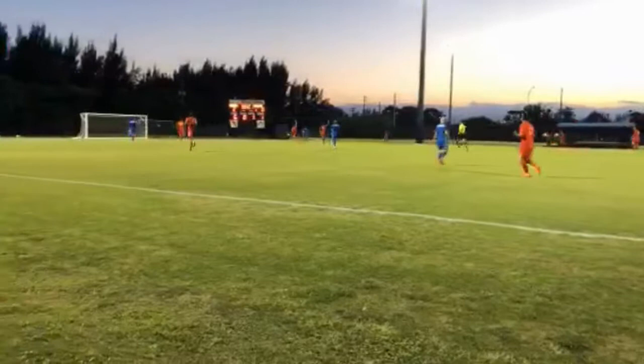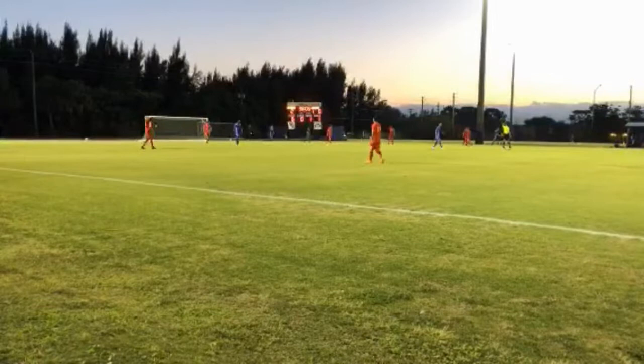That'll be Miami FC 2 offsides. No opportunity for attack there. It'll be a South Florida FC free kick.